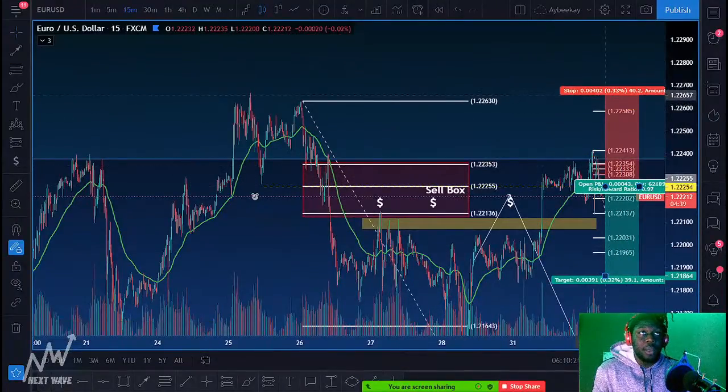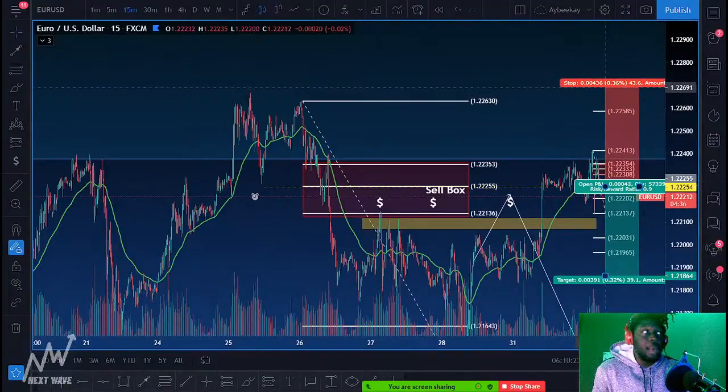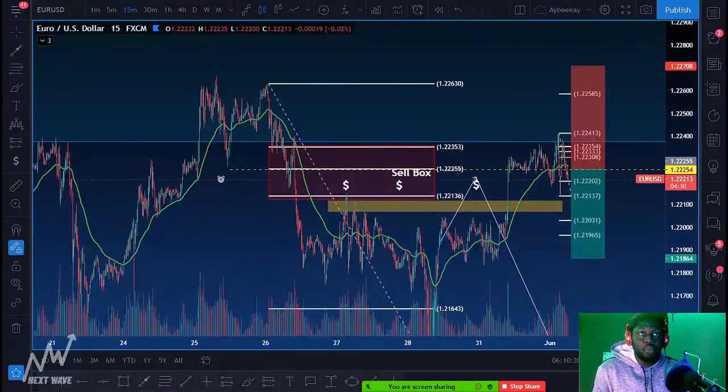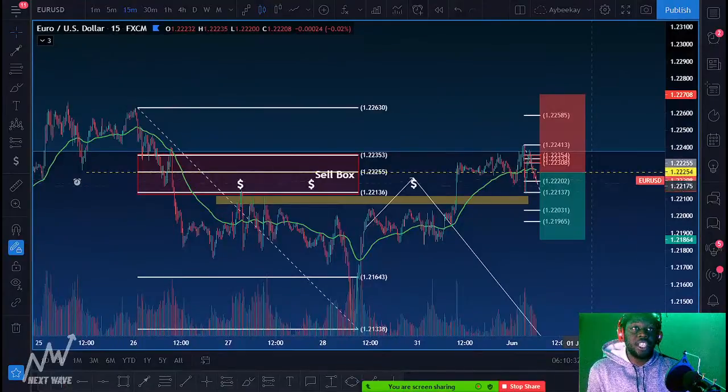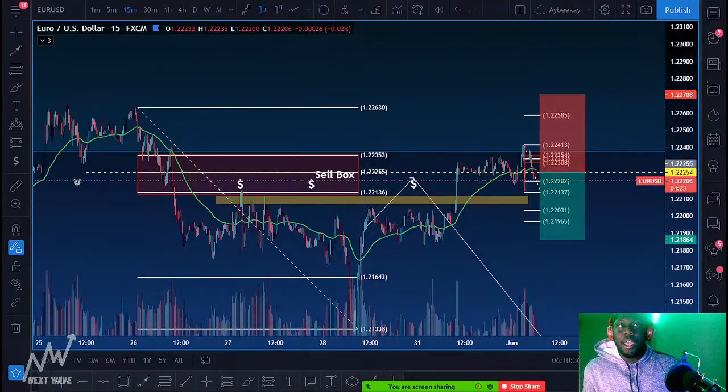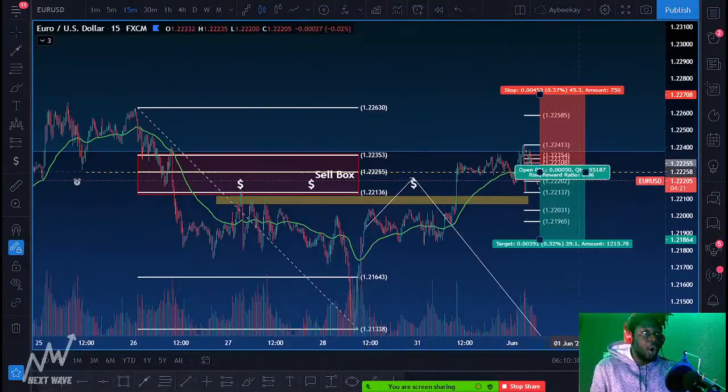And I'm gonna have a 45 pip stop loss. I think that's a good stop loss to have for this type of trade. And I'm just saying that if price comes back, I'm already in this trade. I'm gonna be honest with you, I'm already in at 1.22254. That's where I got in at.